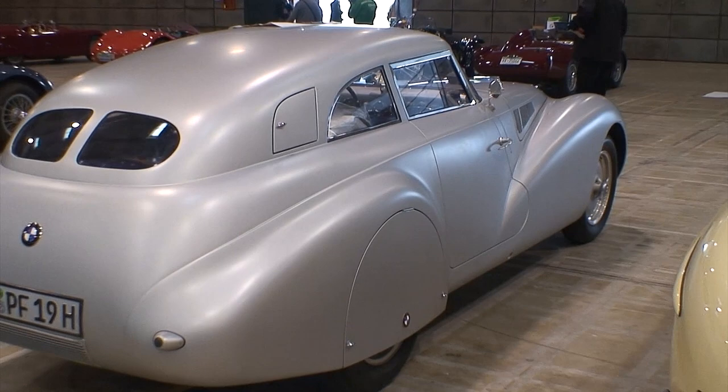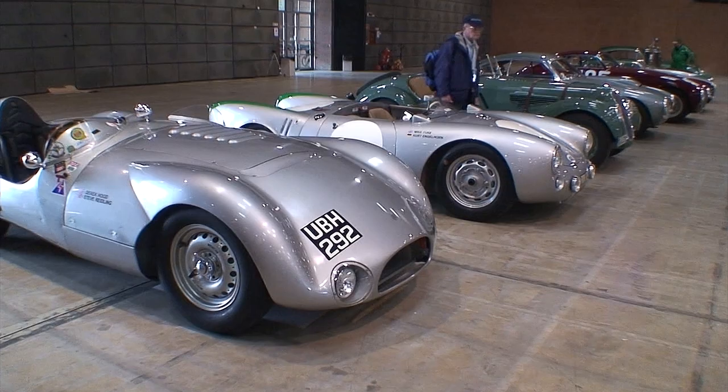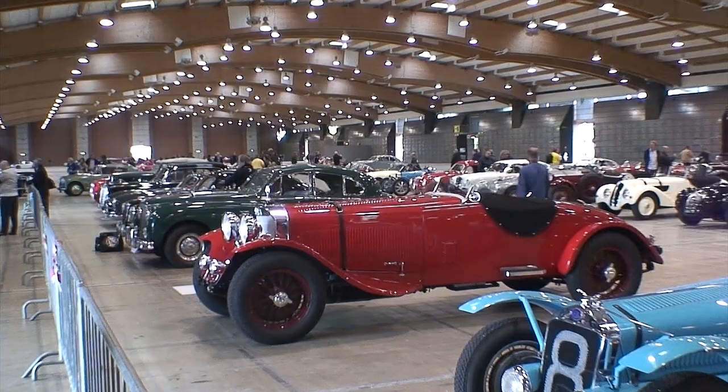BMW museum car. It's a replica of one of their early race cars. Now, if you want contrast in automobiles, you come to the Mille Miglia. Right, here's a 550 Porsche and a Cooper Jaguar. A lot of Porsches this year. Nothing like a Gullwing with Rudge knockoff wheels. Now here is a very impressive view.